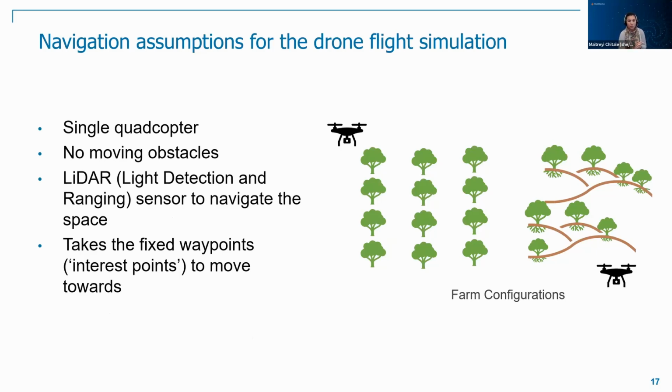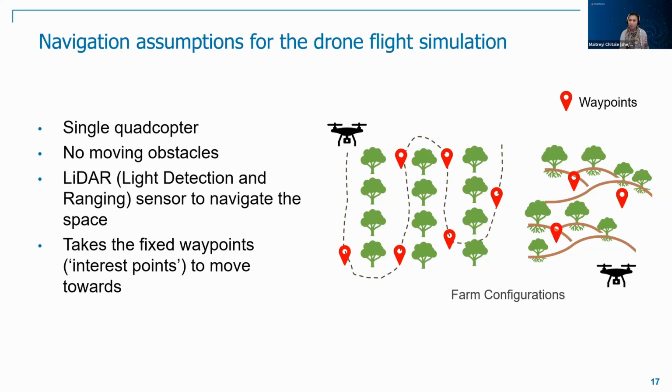As I mentioned before, this drone will be using a LiDAR sensor to navigate the space. And this navigation will have an obstacle avoidance algorithm embedded in it. And the drone moves in a way that it takes what we call waypoints, which are points of interest in the farm, in a way that you want to have your waypoints to be able to see all of the trees in your virtual farm. For example, in this first farm configuration here, you would expect this to be the path of your drone. In the second one, maybe this is what your expectation is.